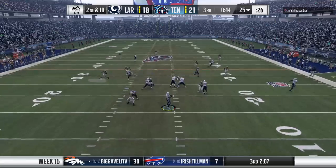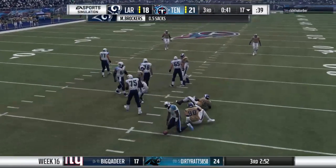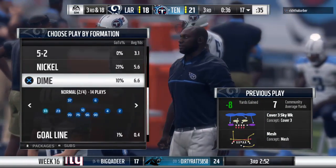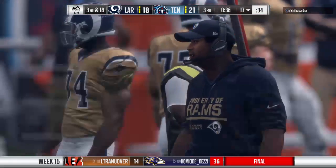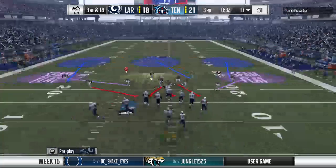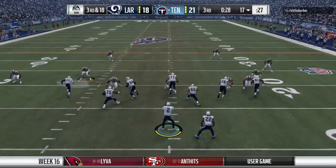Now back to throw. Nowhere to escape, and he goes down. Michael Brockers in there to drop him, and it'll be a loss of about 8. The Titans on third down, 3 for 7 so far in this game. This will be a tough 3rd and 18.